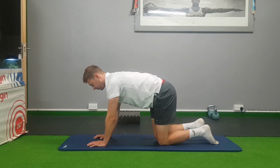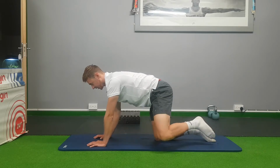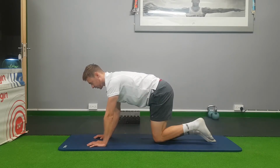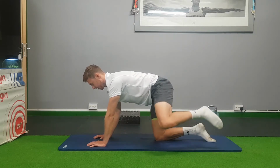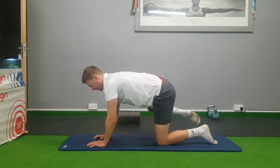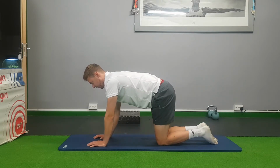And repeat 3 to 5 on each side. If you feel, and it's probably going to be the same side, if you feel one side isn't quite firing as well, then keep working on that side and do a few extra reps. Should fatigue quite quickly in this position. We're just trying to fire everything up around that glute region.